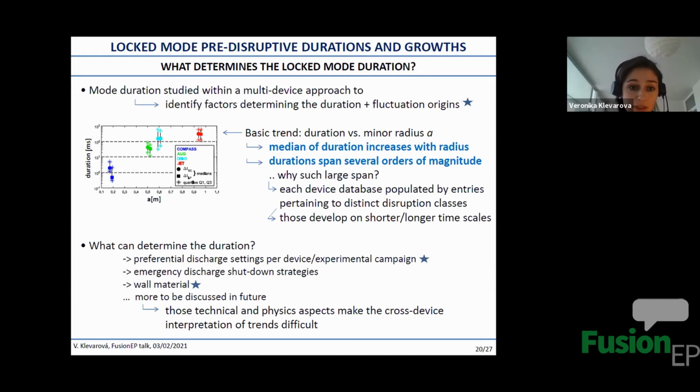Here I'm showing the basic trend that we captured owing to the multi-device study. This trend is showing that we are observing larger durations in larger devices. In the plot in particular, I'm showing the median of the duration as it increases with radius. What is actually important, and it is denoted by the stars, is that the duration spans several orders of magnitude in all devices systematically. We might ask what is causing this large span.